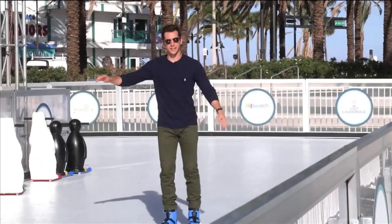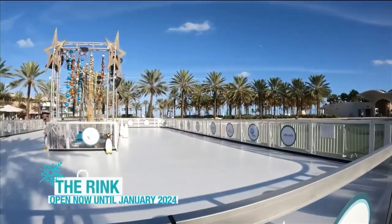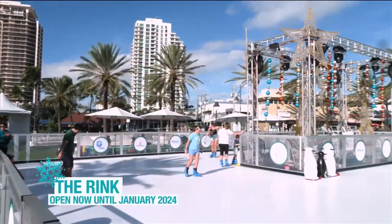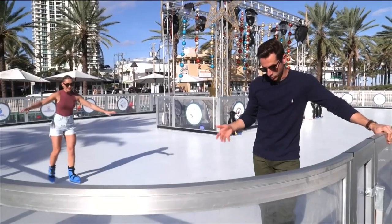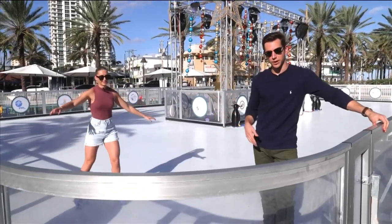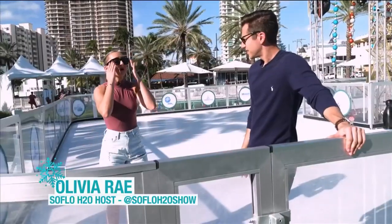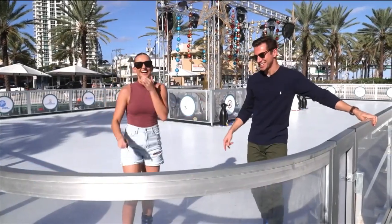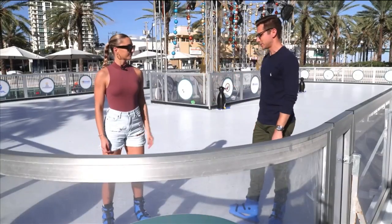This is the rink at Las Olas Oceanside Park. It's open from now until January. And to learn a little more about it, I spoke with a special guest because, after all, this is water, you know, ice, frozen water. So I brought H2O host Olivia Ray. And as a water expert, this is not water. Yes. But that's not the only reason we brought you over here today.